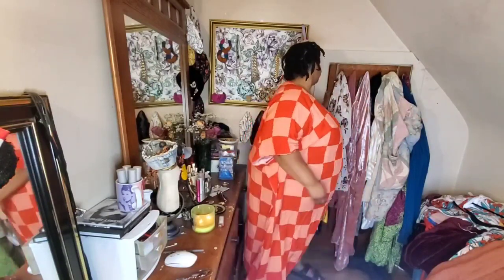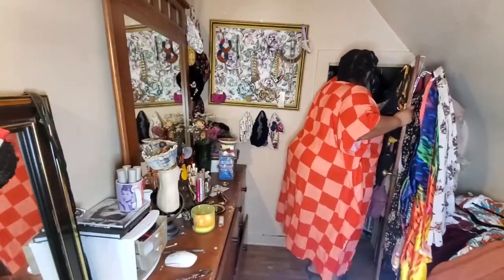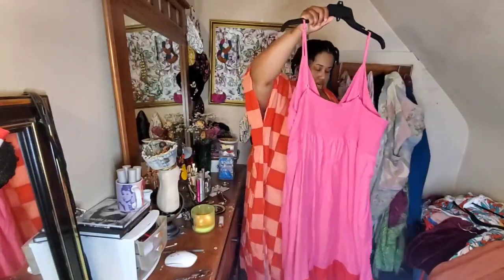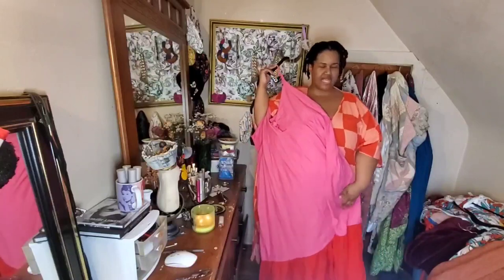You know what? I just remembered, I'm gonna be bringing her. I'll bring her. Yeah, I'm gonna bring her just in case. She's a just in case, just in case I get tired of wearing my caftans. So I could throw her on.